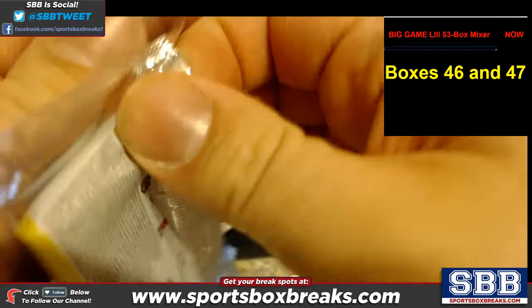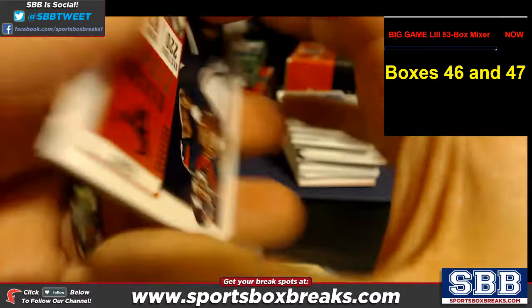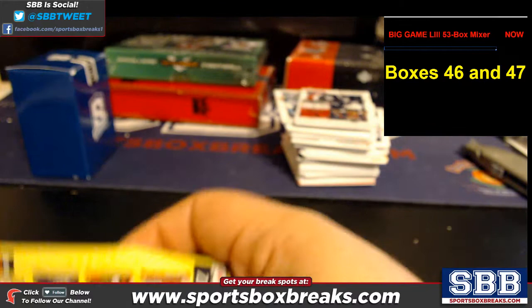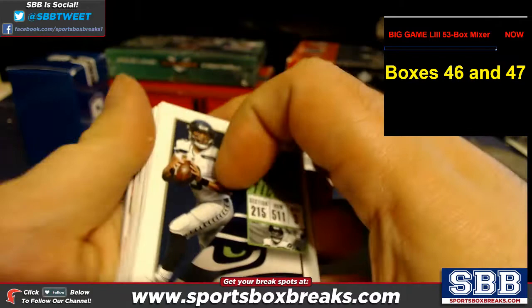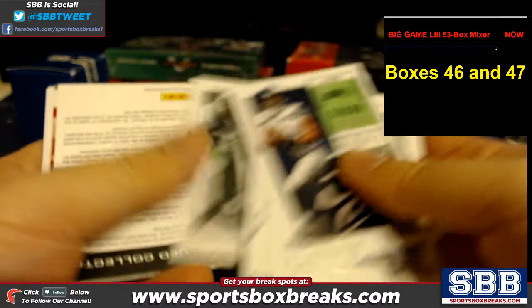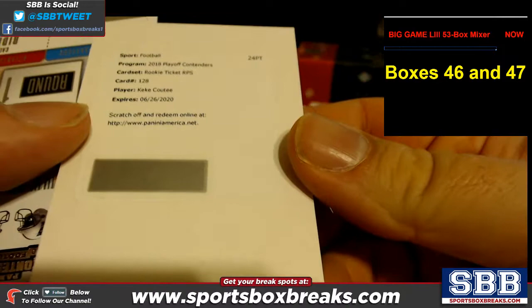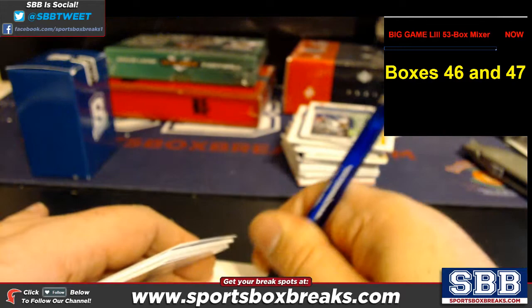All right, two to go. All right, put that there. Put this here. Okay, let's take a look. Wait, we got two ticket stubs. Sweet. We got two ticket stubs in this box. So, Russell Wilson. Redemption. What's our redemption? Boom. Kiki. Rookie ticket RPS. Kiki. Houston. Charles D. in Houston. Getting that redemption.